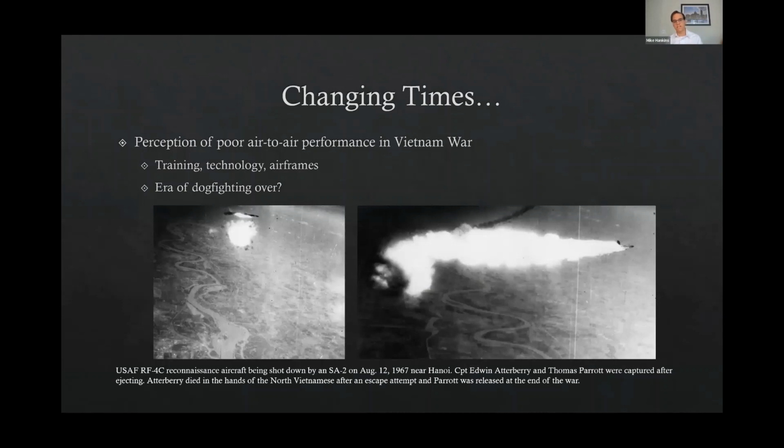So the first is this perception of poor air-to-air performance. You'll see various statistics of kill ratios being thrown out. I don't know if the kill ratio is the most important thing, but there's certainly this sense that the aircraft used in Vietnam, like the F-4 Phantom, which is the most important frontline fighter, but also the F-105, are not performing as well as the U.S. would like against these MiG fighters. The A-4 is doing a little bit of air-to-air fighting as well. There's some F-100s that get a few encounters, but mostly F-4s and F-105s.